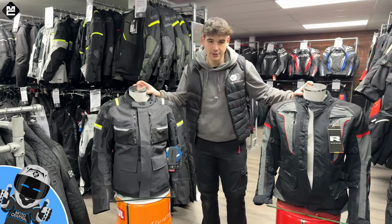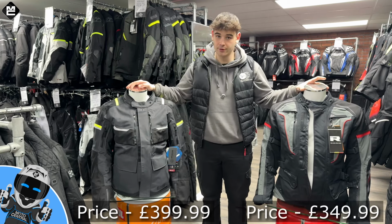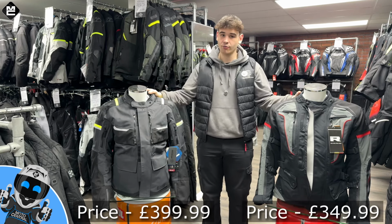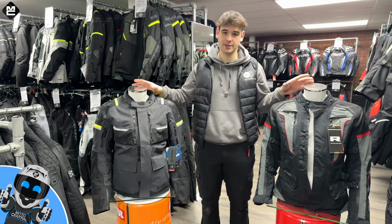So they both come in at a very similar price. The Oxford you're talking $399.99. The Richa is $349.99. They're a really well priced jacket. They're really competitive in this current touring market as well, which is nice to see.